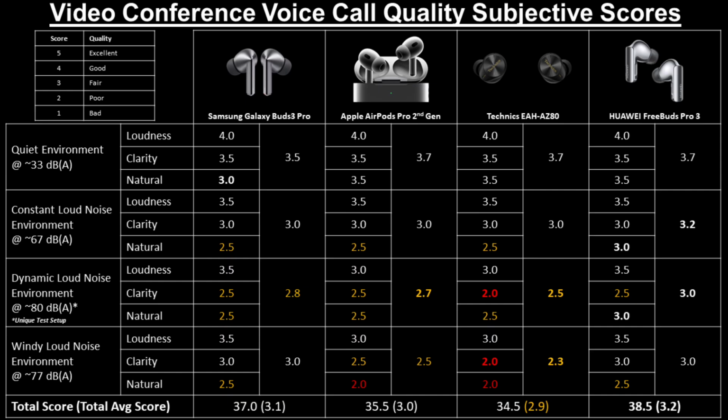So now that you've had a chance to listen to the voice call quality of each of the earbuds tested, let's go over our subjective scores and recommendations. As summarized in the table shown, in a quiet environment, with the exception of the more unnatural sounding Samsung Galaxy Buds 3 Pro, the voice call quality of all of the other earbuds tested scored equally well.